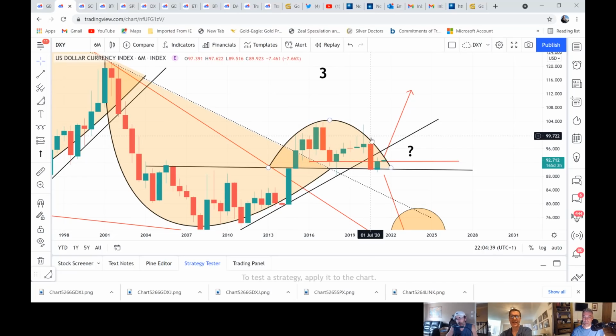Same thing happened here, although it didn't manage to break out. So it looks as though this arc is really strong in terms of the downward pressure it's exerting on the dollar.